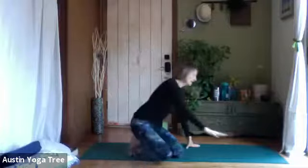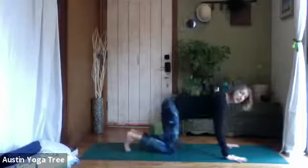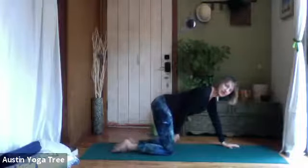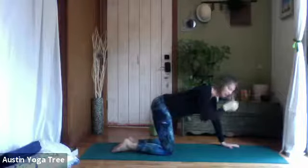Spread those fingers nice and wide. Your hands have to be as broad as your shoulders, so you have a nice wide foundation. Press into the ground, use some of your muscles. Little space between your knees and your feet again. And you are drawing into that low belly a little bit.